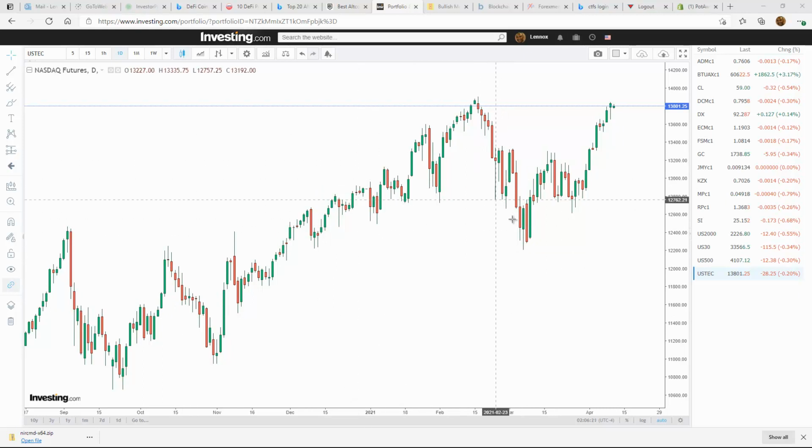So if you're playing the major pairs, watch the US dollar index because that's the catalyst for the moves in those pairs.